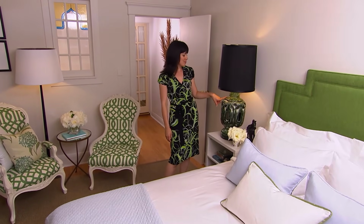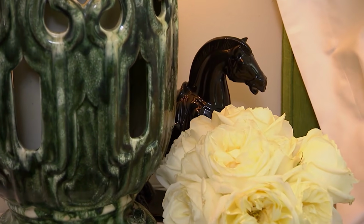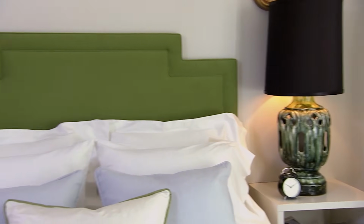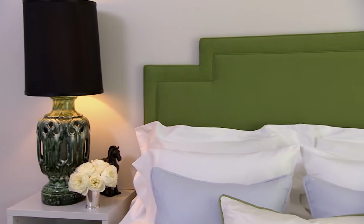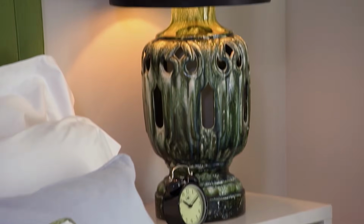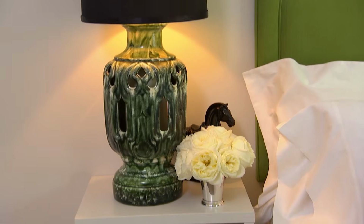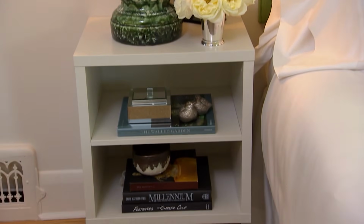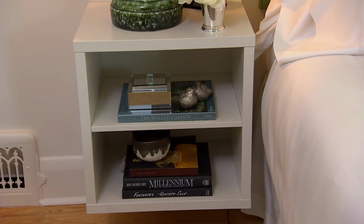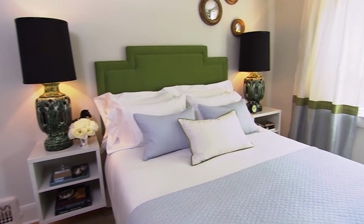And then what widens this focal point are the lamps, and they are just such statement pieces. I got them secondhand for $20 each, which is an unbelievable steal. They work really well with those silk shades that I recovered, and that was a quick and easy project. The side tables were only $50 each and came from a company that follows strict eco guidelines. We painted them with a no VOC paint and then mounted them on the wall for a high-end, modern look.